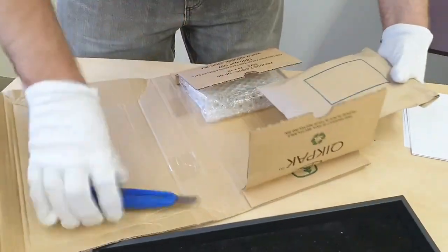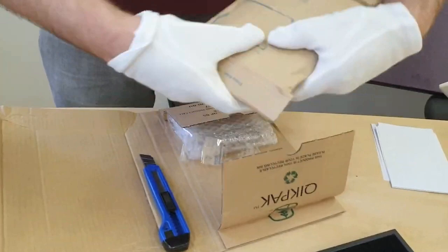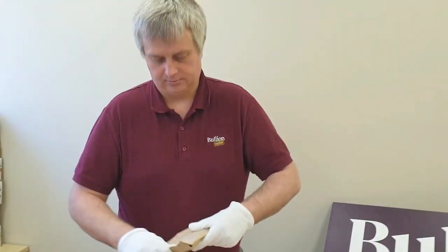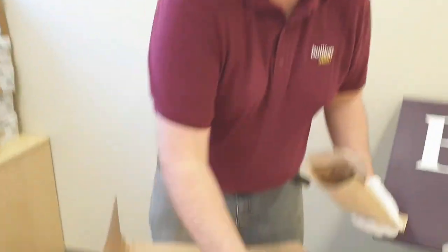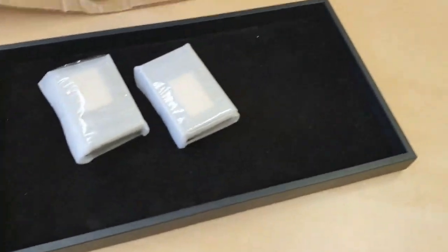Well, this is your average day at Bullion Now, unwrapping boxes. As I've always said, I really like the way the people doing the packing at the Perth Mint pack their stuff. They do a very thorough job. It sometimes feels almost too thorough because we want to get into the box, but they do a really great job.